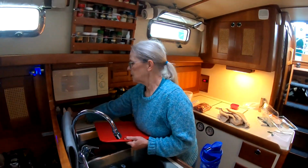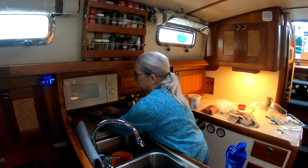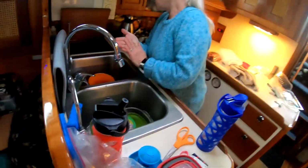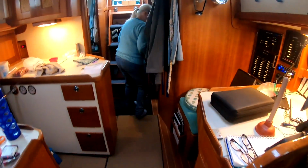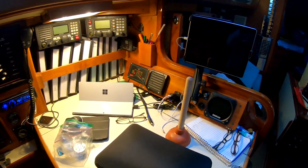I said I made a big mess getting a lot of this stuff washed up and repackaged, but I'm just about there. Just about. Have to clean up the mess I made. Got to clean up my nav station.